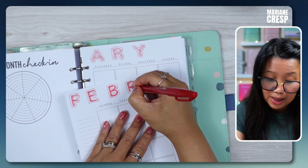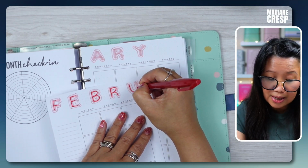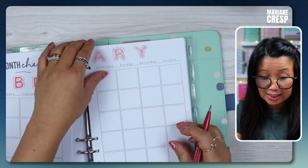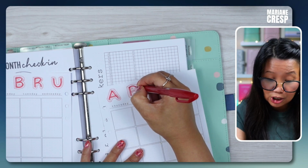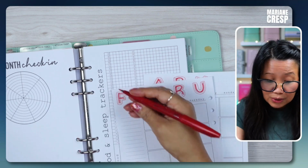So you can use black ink or you can use a coordinating color or opposite color, that in itself you can leave it as is, right? But we're going to embellish it even more, go one step further. So let me finish this one step further and then add cute tiny little hearts.